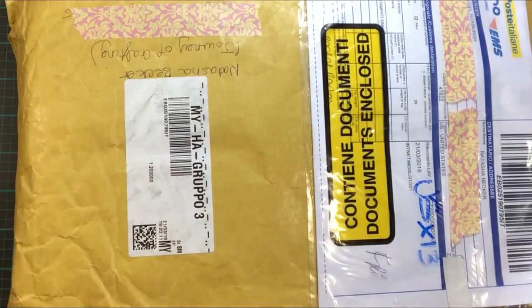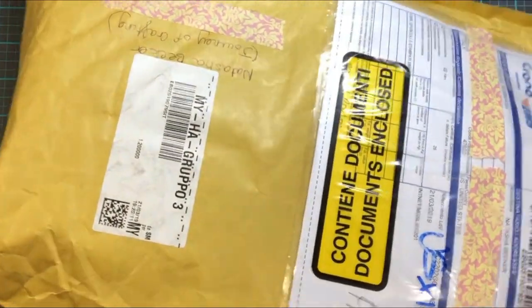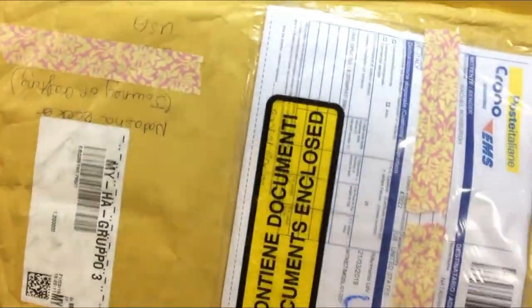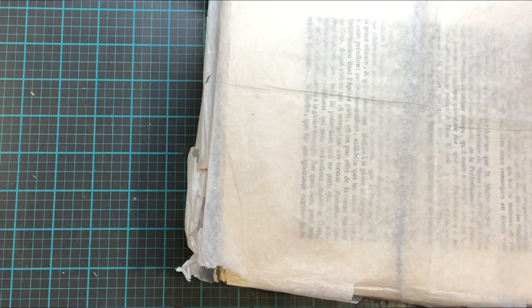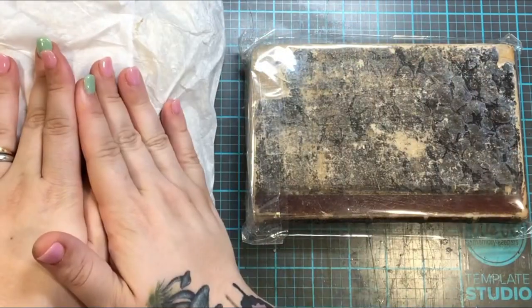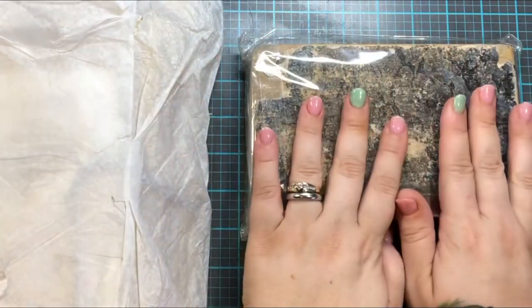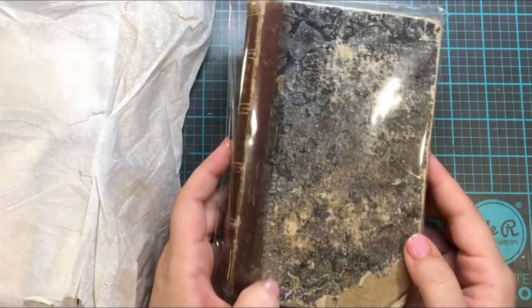Now this package came all the way from Italy, from Miss Roxy Creations, and I literally just took it from the mail lady, so I really wanted to dig into this, so I had to turn my camera on. Okay, so it's really, really cool. I got a couple of paper packs from her, and I also got a book from her. Now this book is really, really cool.